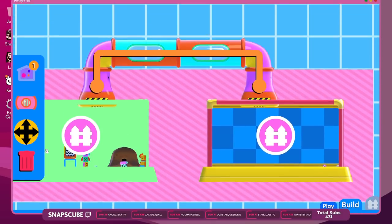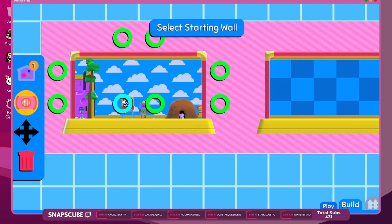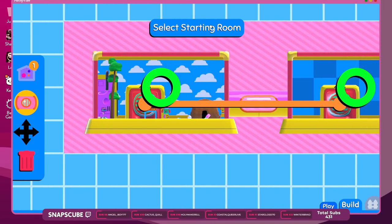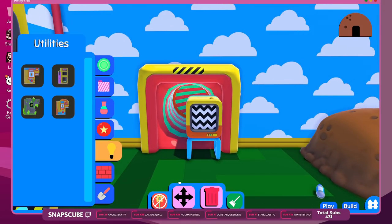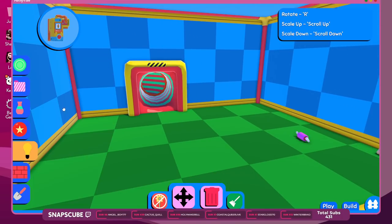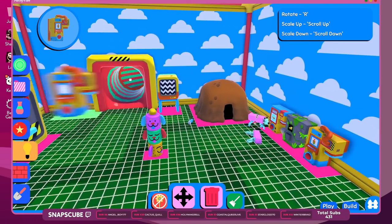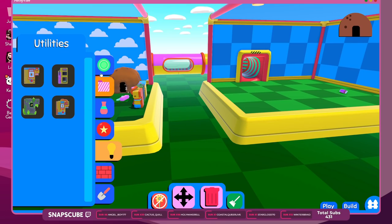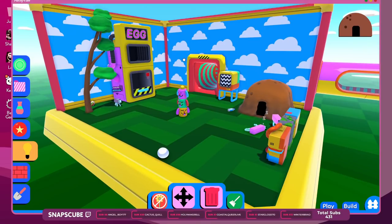I feel like I don't fully understand how the build system works. That's okay though, I'll figure it out. But I put a tunnel like that. Okay, go back to play mode. Move the TV. I can't. Okay. Ugh! Why can't you put it in a different room? You gotta select the other room as your starting room.